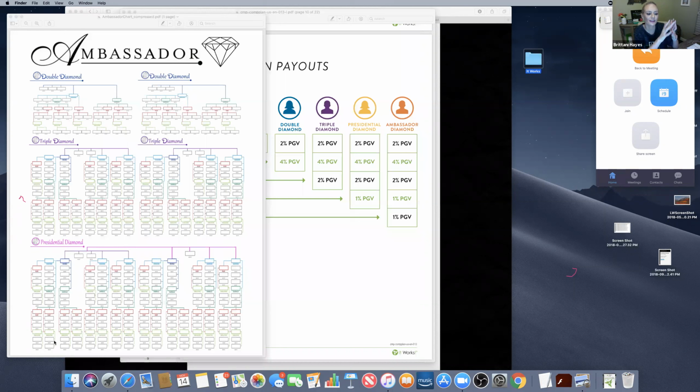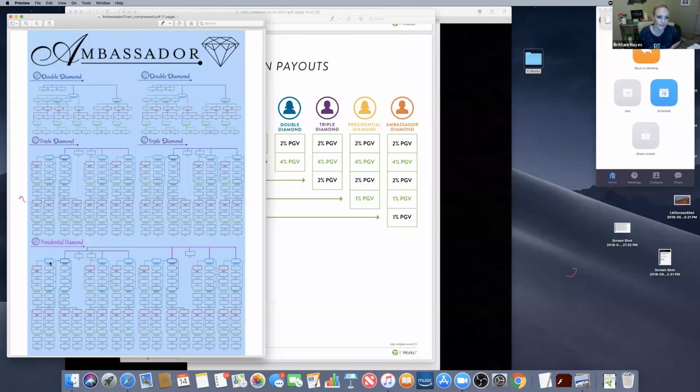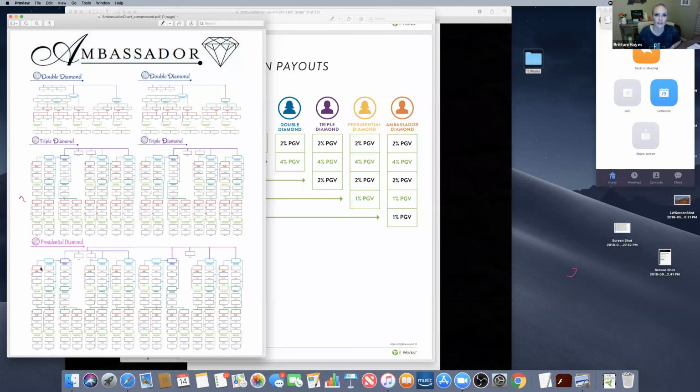I'm trying to count real quick. Presidential triple. Okay, so if there were more than 2 diamonds stacked under this diamond right here, so again, this would be a lot of diamonds in one leg, then technically you would stop making money on that lowest diamond because now there's already all these other people that are making that 9%. Now, if it's your personally enrolled, you always will get the 5%. So that's not what they're saying, but you would eventually stop getting that thicker percent and you would just be getting 1%. So that's what that's talking about.